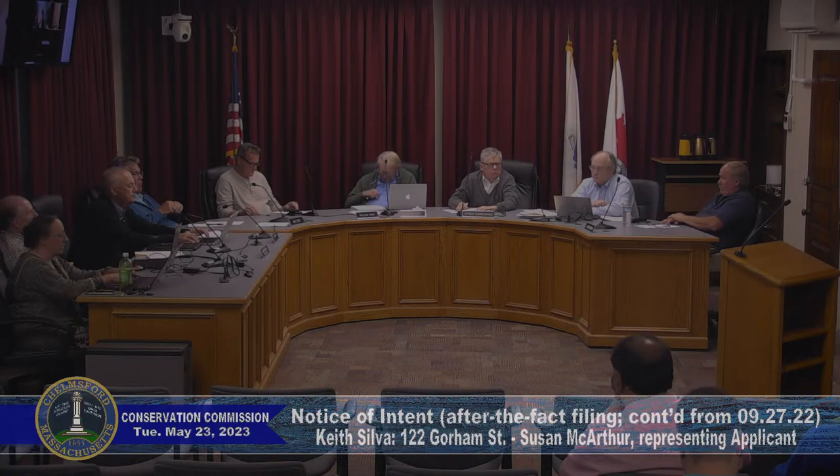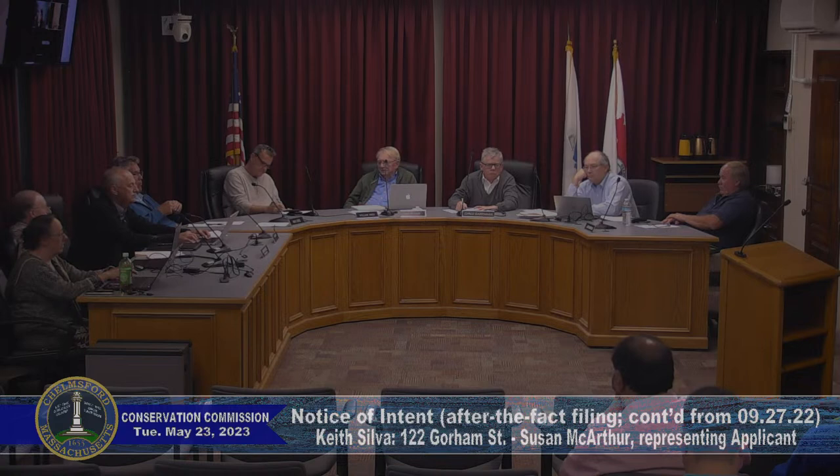It's all Japanese knotweed. Everything's invasive in that whole backyard wetlands. It's completely taken over. We are putting in all new native plants, 12 different ones, but it's a lot of invasive plants trying to take over. It's bad. Yeah. Well, in the notice of intent, Susan did include some restoration plantings.